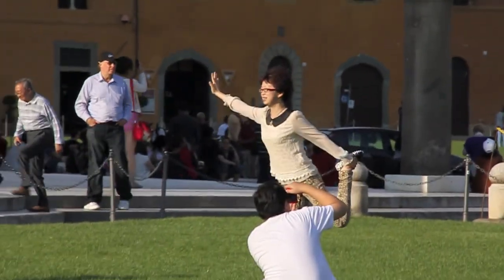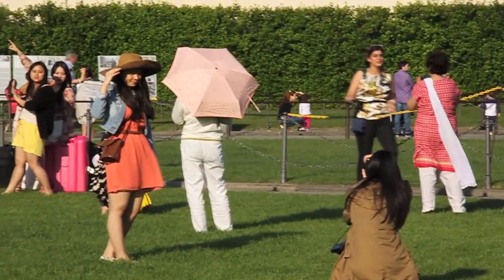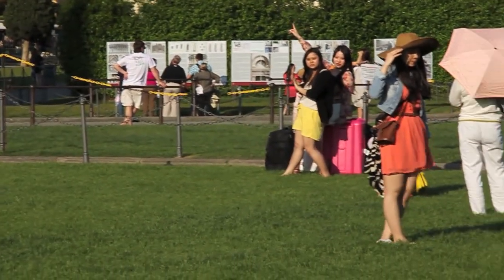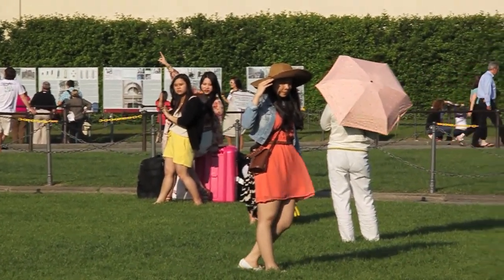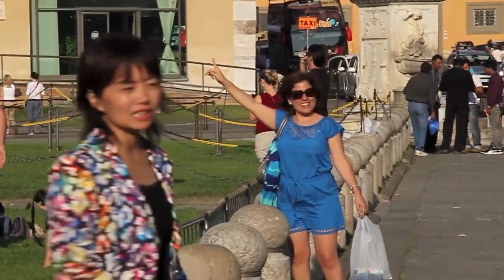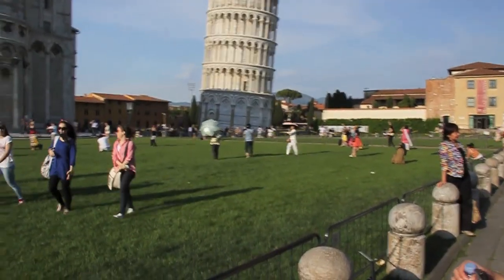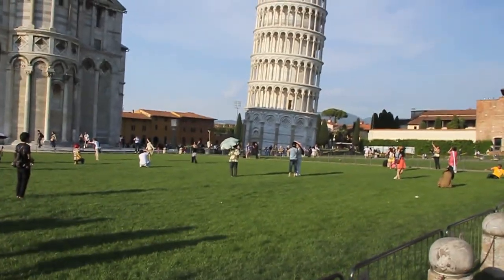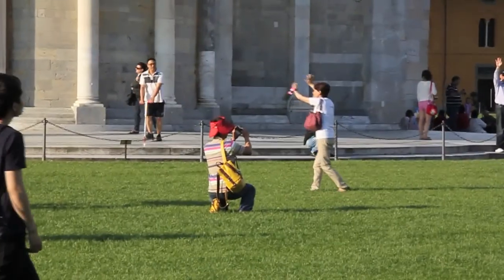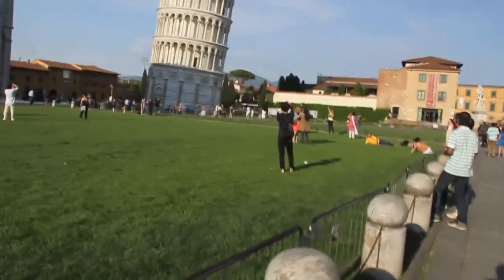So this is what's happening all around the square. See? Various people holding up the tower. Pointing at it. Yes, there's a tower. Well done, everyone. Brilliant. It's funny, if from the right angle you could get a photo of hundreds of people doing exactly that, but it's hard to get it right. I bet there's lots of photos.